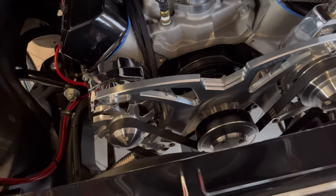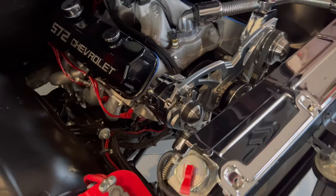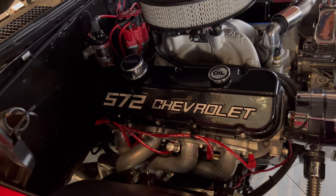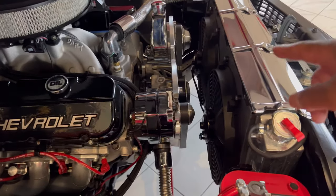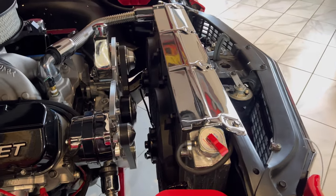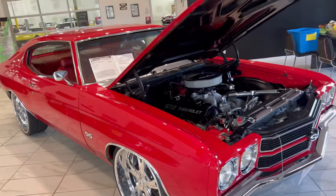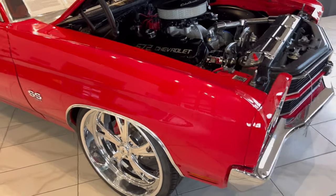Look at that, man. Very, very nice. Got electric fans. Dual electric fans on the back of the radiator. There's a beautiful red on this thing.